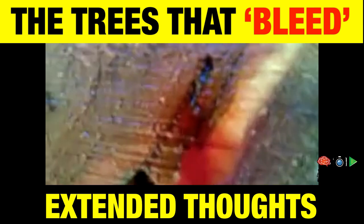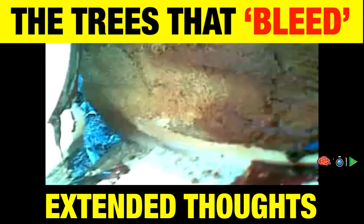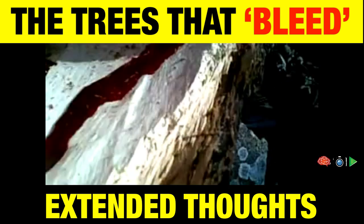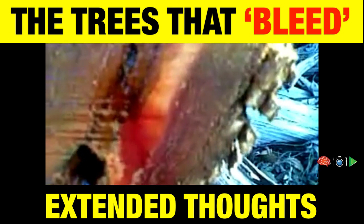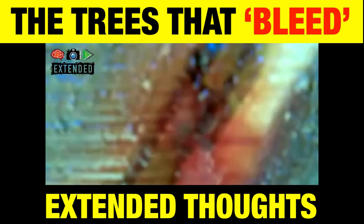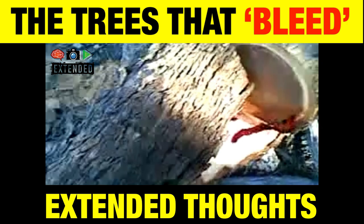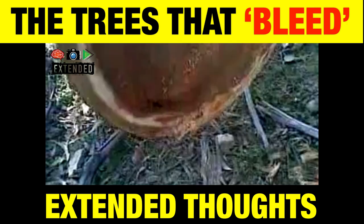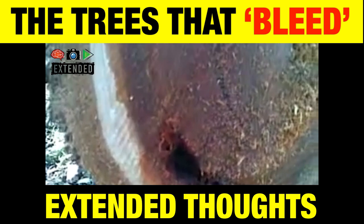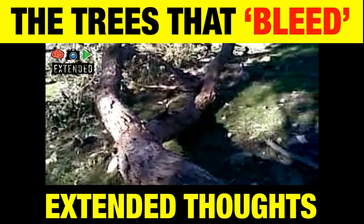Here we have blood pumping out of a tree after I cut it because it was on the fence. I do not understand why this tree has apparently blood pumping out of it. When I cut this bit, it has the same effect. Maybe this is what they mean by a bloodwood tree.